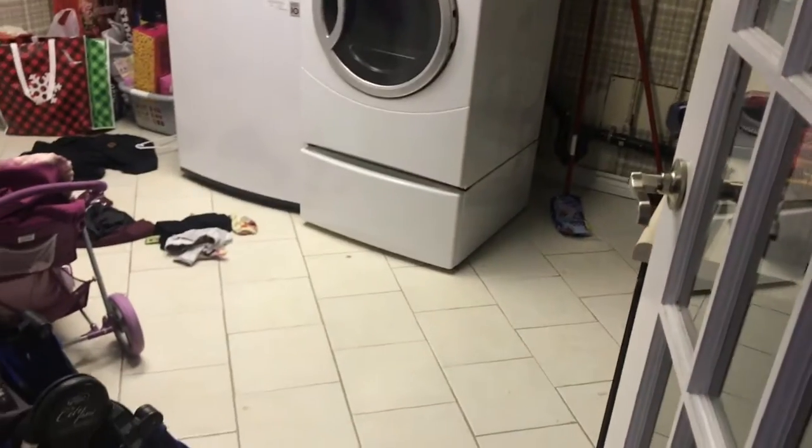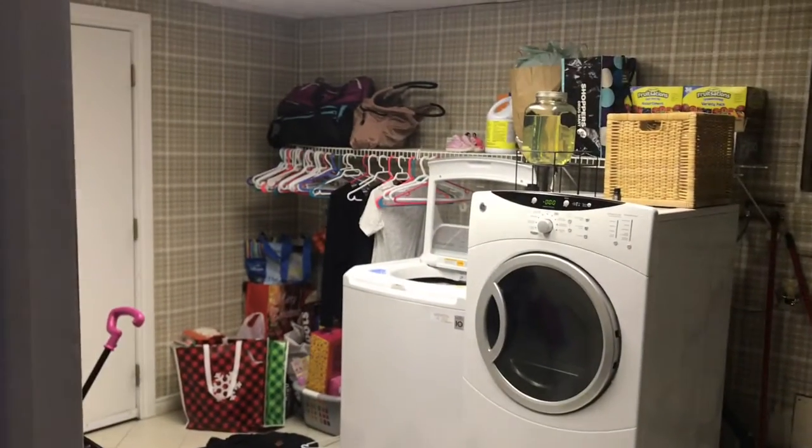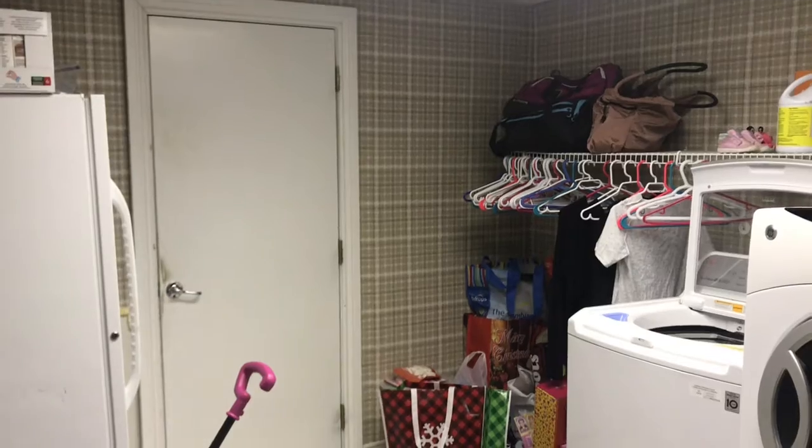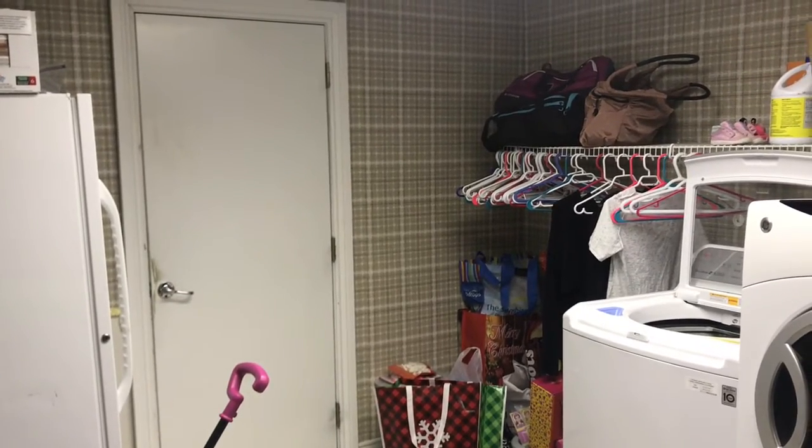And then this is our garage, but as you can see, it's currently a laundry room and extra storage, and we are going to have it turned back into a traditional garage. And then you're just wondering what's through this door. So this is just how the old owners had it renovated to be a small area of actual garage.